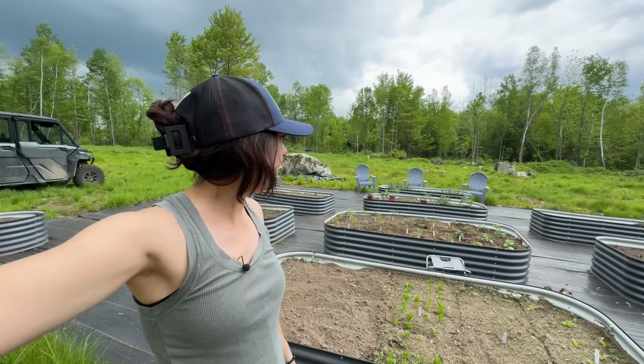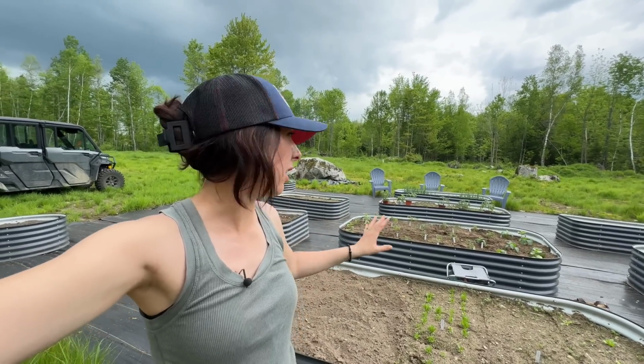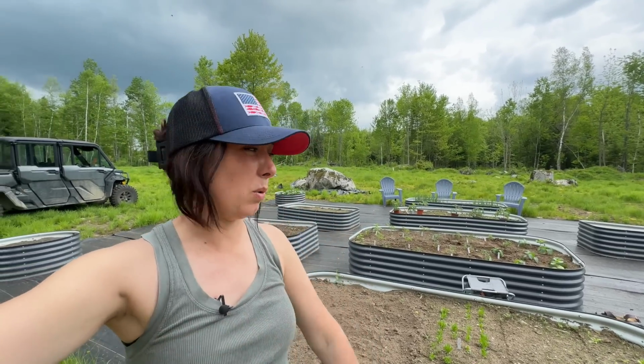Well guys, I think I need to call this quits because I can hear some thunder in the background and it is starting to look pretty dark out here. I did get one bed planted. I am probably going to quickly water it. I think we're going to get some rain, so it will water it the rest of the way.